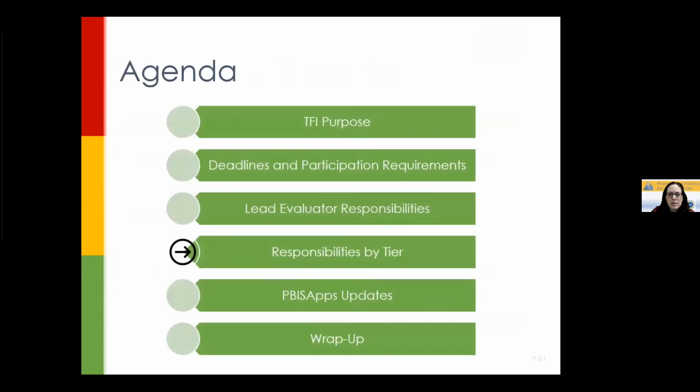All right, so we're going to move into responsibilities by tier. Again, if you have any question about if someone gets pulled from meetings, especially the administrator, administrators do get pulled from meetings. That's why when we do tips, we don't recommend that you have an administrator be the facilitator. Does the administrator need to be there for the TFI? Is that expected? Yes. If the administrator gets pulled out for like a quick call or something's going on, that's okay. You can continue going with the TFI.